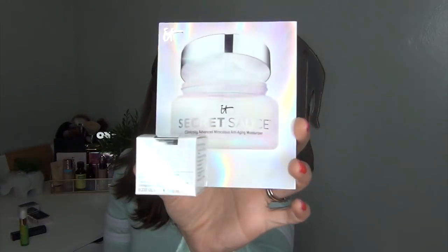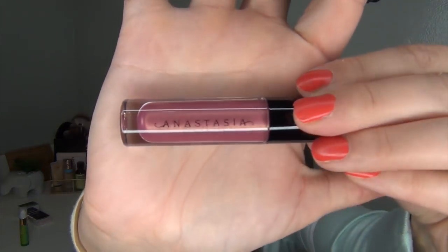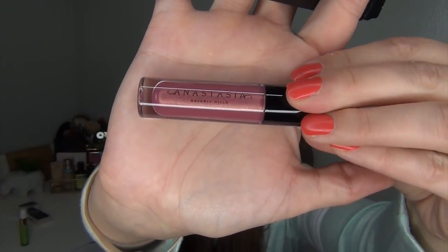Then for point perks, I picked up a few things. I picked up a bigger size of the It Cosmetics Secret Sauce. Kaylee Noel here on YouTube raves about this, so I wanted to give it a really fair try, not just that teeny tiny little sample. I also picked up for a 100 point perk a lip gloss from Anastasia Beverly Hills, and I got the shade Saint Tropez, however you want to say it, and it is a very, very glittery, sparkly, pink with a gold flash to it, so I'm excited to try that one out.